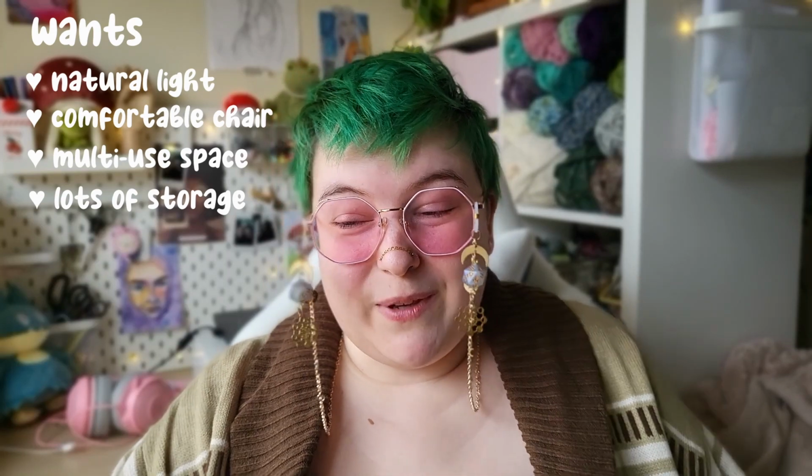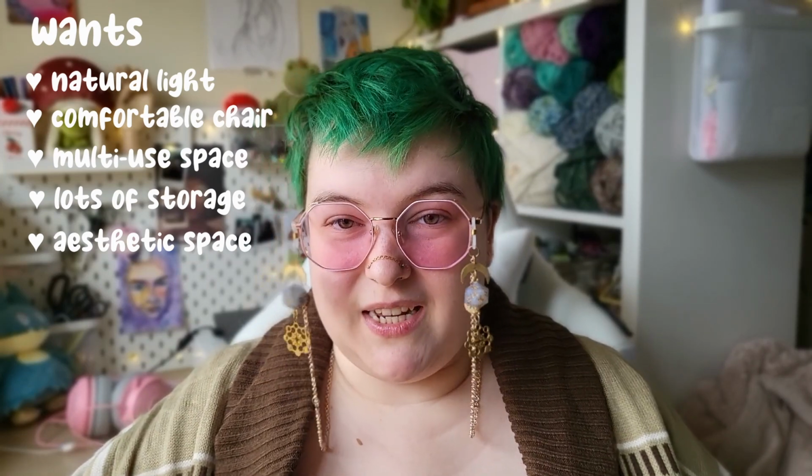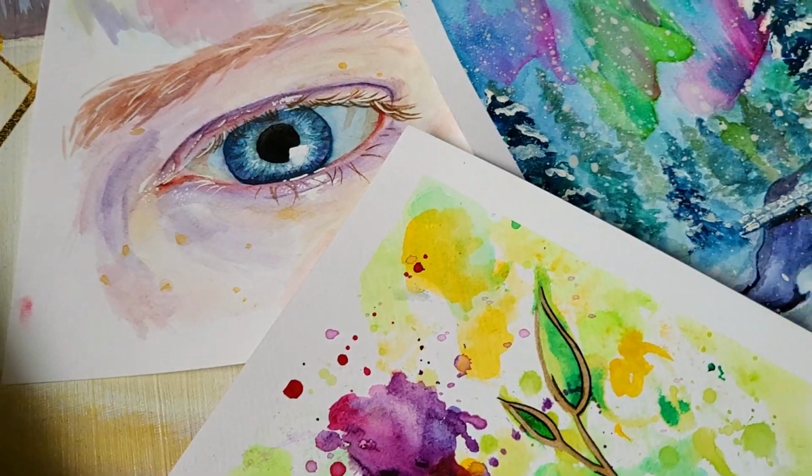And finally, I want to be able to enjoy the space. I want to spend time in here. So I wanted to make it as bright and airy and colourful and aesthetically pleasing as I possibly could, and I think I've done a pretty good job. So with all that in mind, let's go ahead and get started.